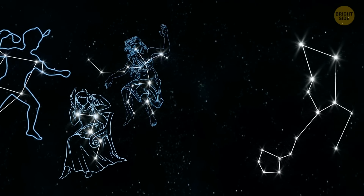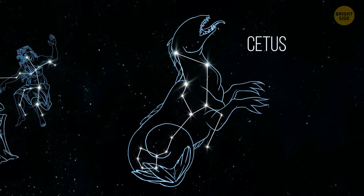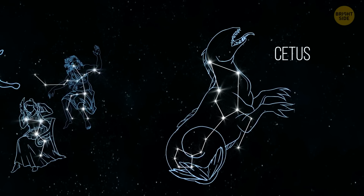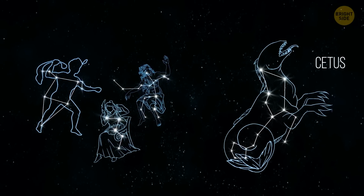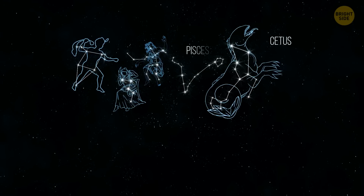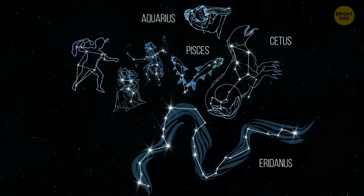Fittingly, Cetus is a constellation of the southern celestial hemisphere, the fourth largest by area of all the constellations. Cetus swims in a dark part of the sky called the ocean, with only its head rising above the celestial equator. This part of the sky contains several water-themed constellations: Pisces, the fishes, Aquarius, the water-bearer, and Eridanus, the river.